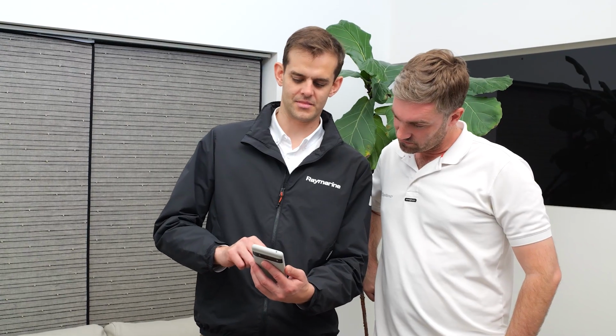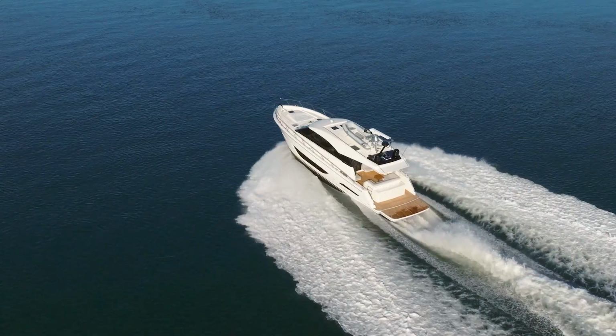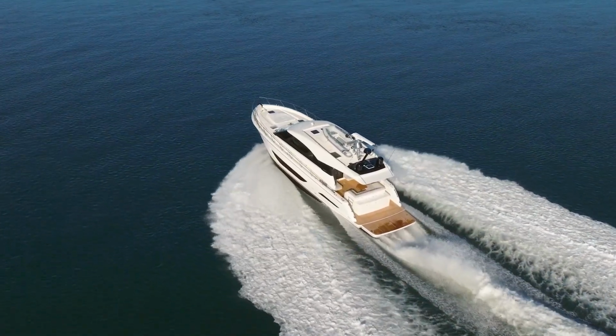Where we are at the factory, some distance away, but you can still monitor your boat. Yeah, when we started talking to Raymarine about YachtSense, it's one of those things owners are looking for, that peace of mind, and to have that bit more connectivity with their boat.